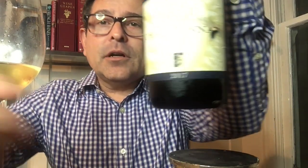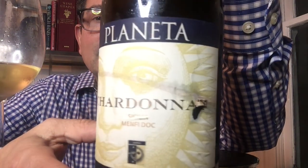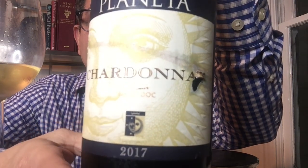So here is a closer up view of this. Planeta Chardonnay. This is from the Menfi DOC, 2017 vintage, 14% ABV. In 1985, they cultivated what is considered an international variety par excellence, with the aim of producing an unmistakable Sicilian Chardonnay. They've certainly done so. I think it is really phenomenally beautiful, and I think Chardonnay has really found a great home in Sicily.